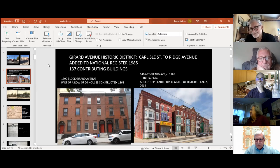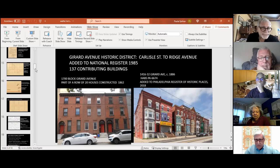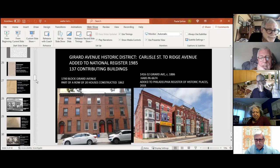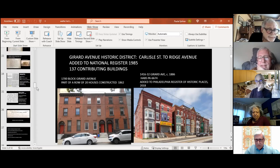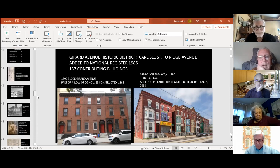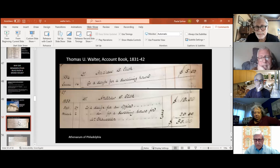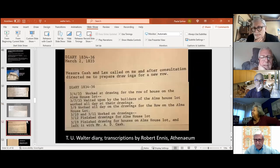So anybody, but Bruce and Jeff in particular, do you think I'm right in interpreting that payment for houses on Green Hill? Do you think I'm on the right track? You mean in terms of the date that the contract was made? No, that Cash is paying for designs for houses on Green Hill. Yeah, I think you are.